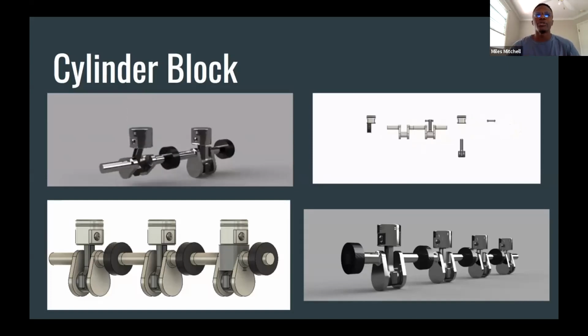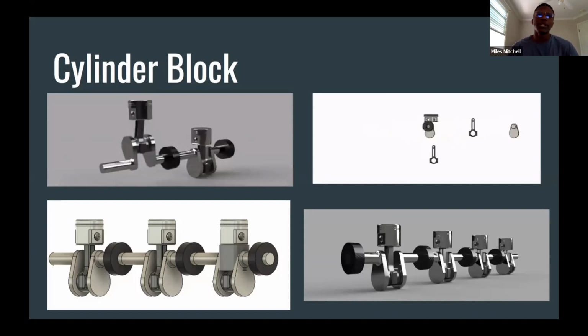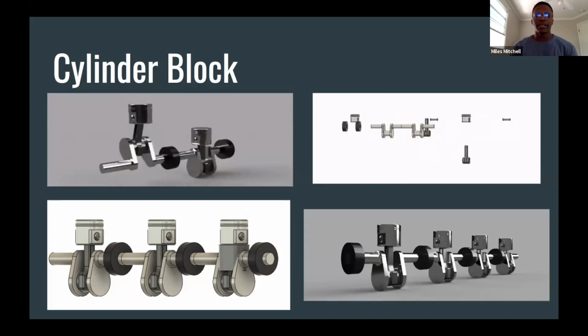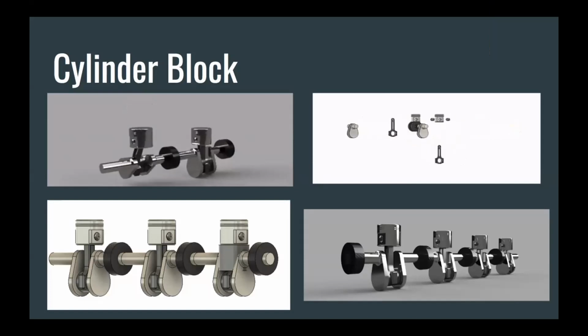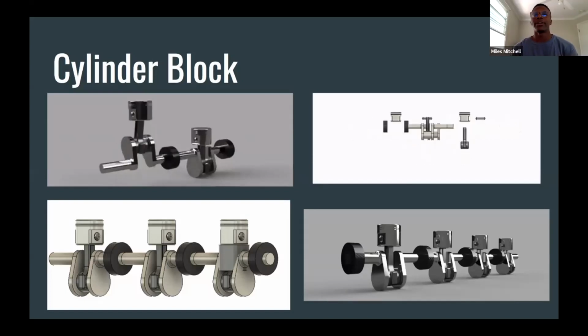To get the motion you see in the GIF above it, I had to create a body that holds the piston in place as it rotates. And so then when I went to finally render it and make the video, all I had to do was hide the body so I could get that proper motion.